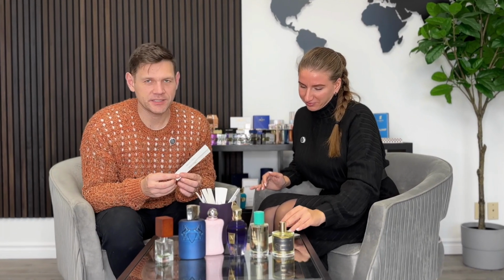Truly minimalistic fragrance for minimalists. It's very easygoing. Like you understand this fragrance. To move, to explore. Rebel, 100%.